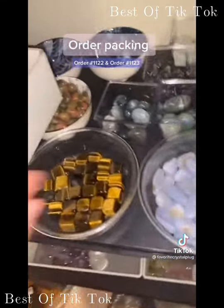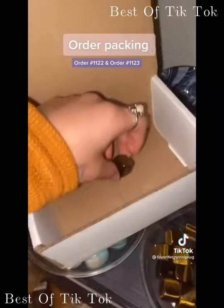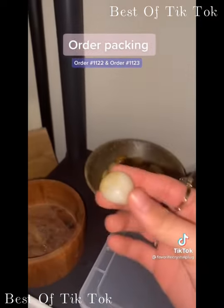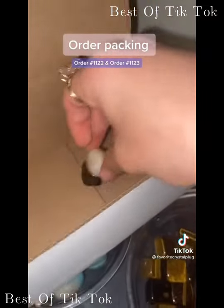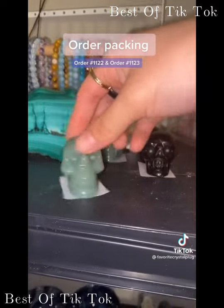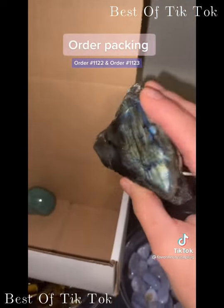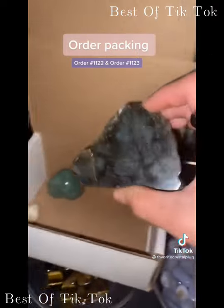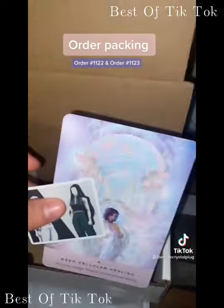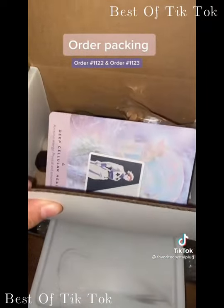So first she got a tiger's eye cube. Let's do this one. A small yellow calcite. I like this one, so I'm gonna give her this one. A green adventuring skull, so let's do this one for her. And some raw labradorite. Look how beautiful that one is. So that's going to her. And here are her freebies and her card and her sticker. And then I'll bubble wrap it and everything at the end.